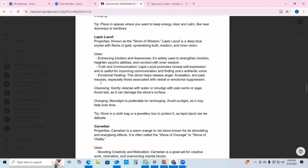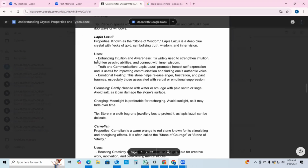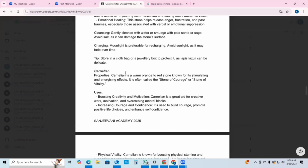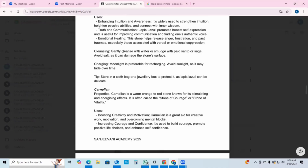So it also helps with emotional healing. It helps release anger, frustration, and past traumas, and is especially associated with verbal or emotional suppression. So I guess maybe this is why I have lapis lazuli as my favorite, you know? Because we all have things going on in our life.